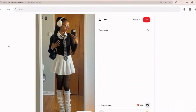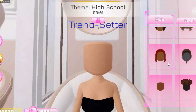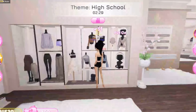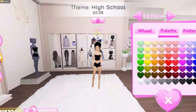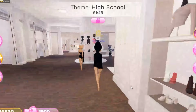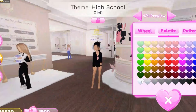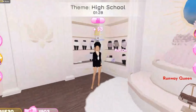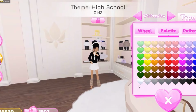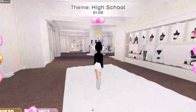This was the first one. So let's try our best. Let's do a ponytail plus bangs. And I chose this top, and mix it with the other one so it's not so short. And a tie, of course. I never look at the time. I need to remember to do that, lol.